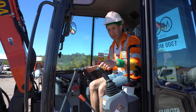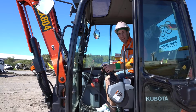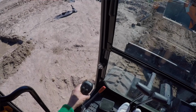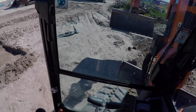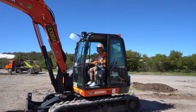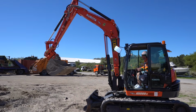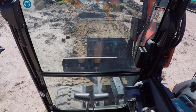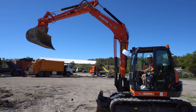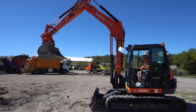This control on the left hand here, if I push it to the right, it's going to spin the whole cab around to the right. And if I push it the other way, which is our left, it's going to spin to the left. And then this control on my right hand, if I pull it up, it's going to make that arm go up, up, up into the air. Just like that. And I can push this left hand out and it makes the bucket go out. And I pull it down and it makes the bucket come back in.